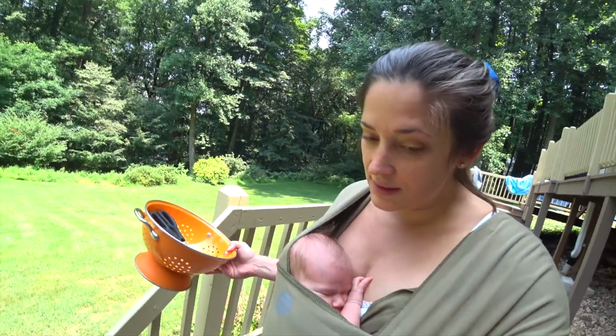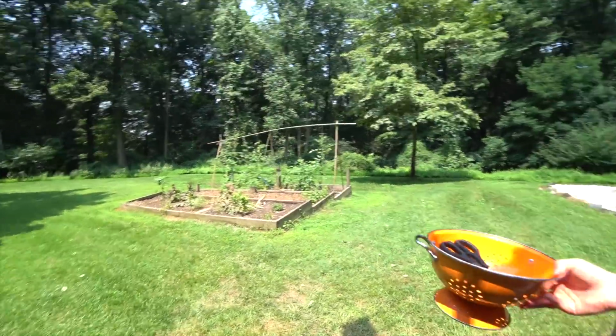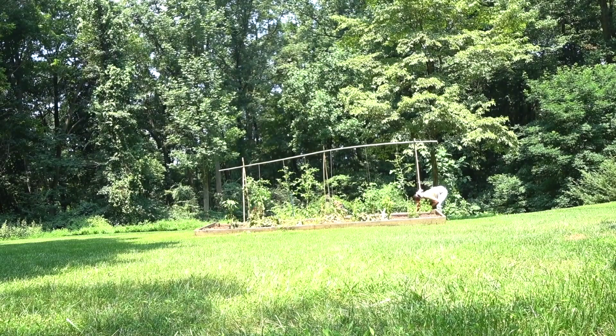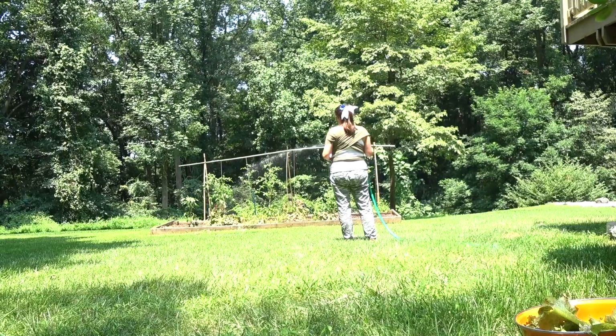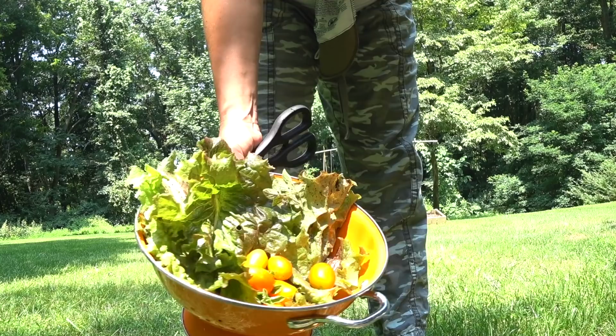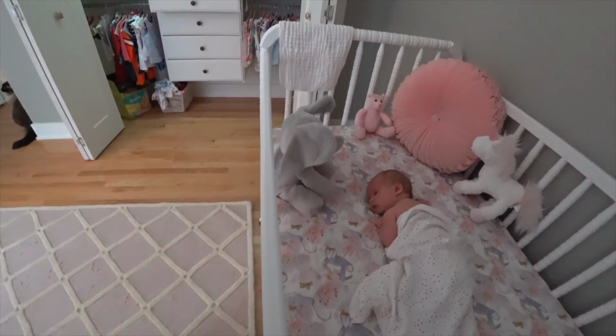Down to the garden, get some lettuce, water it. Might have tomatoes today. Got some tomatoes and some lettuce. So, Hannah's doing tummy time. She has been nursed and topped off with a little formula.